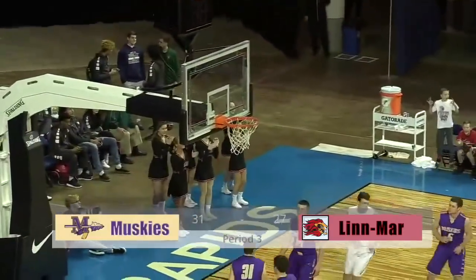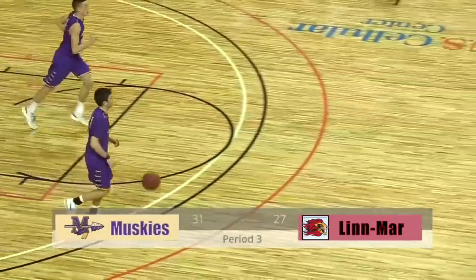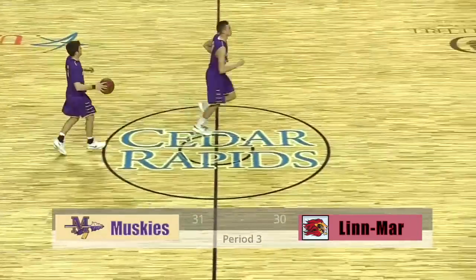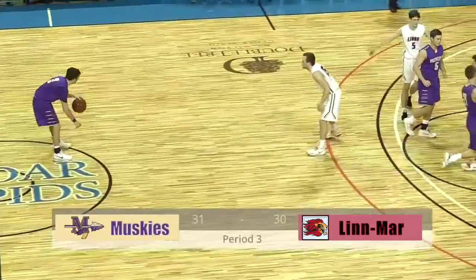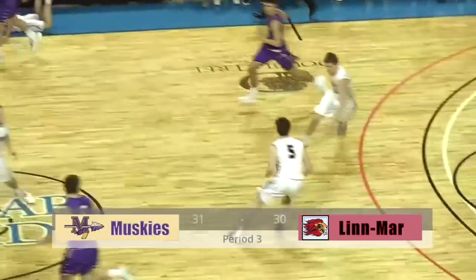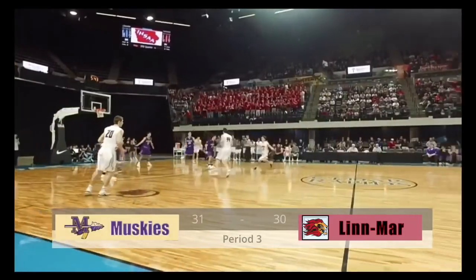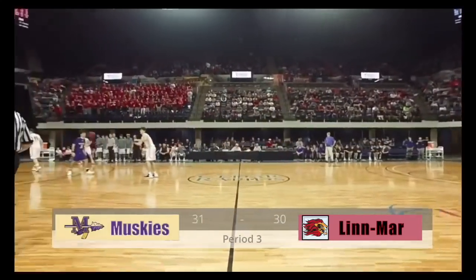There's Robertson, deep three, good. Wow, Robertson, his first three. And that's just it, Joel. Some of their shooters didn't make any shots in the first half, and Robertson wakes up this time and knocks it down, and it's 31-30. And now there's a ball stolen by Robertson, and Linnmar has it. Nelson now in the front court. Linnmar's on fire to start the second half.